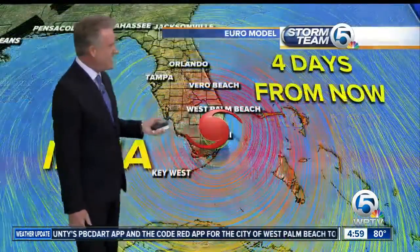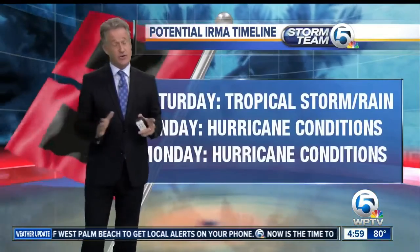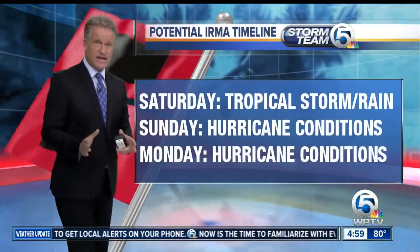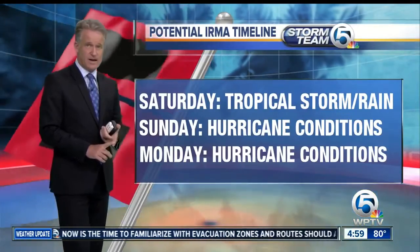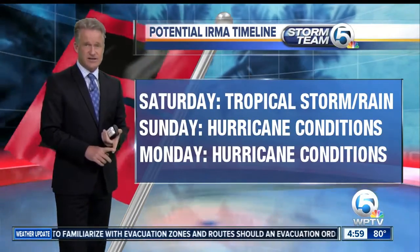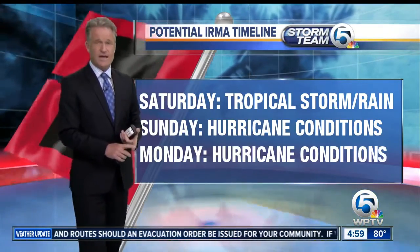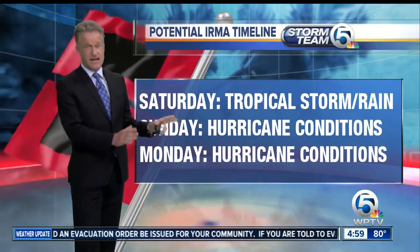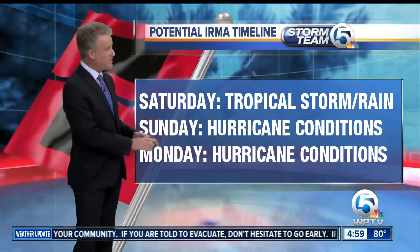Okay, I want to flip ahead here because there are a couple of graphics that I want to show you as far as a timeline for the next few days. At this point, still early, but Saturday, we're looking at tropical storm conditions developing and some heavy tropical rains. Sunday, hurricane conditions will develop mid to late morning, and we are looking at potentially damaging winds, especially with this new track coming in with a Category 4 coming right up the coast.